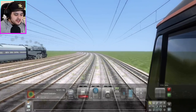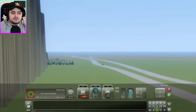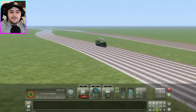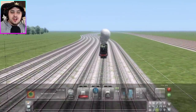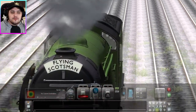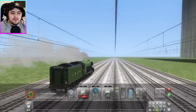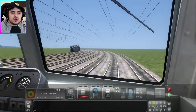I have no idea the speed of the Flying Scotsman. Let's see where Flying Scotsman is. Okay, Flying Scotsman is way behind. Hello, Flying Scotsman. Oh, and I'm out of camera range. No, Flying Scotsman. Oh, but Flying Scotsman is catching up. She is catching up. She's not falling too badly behind, but she is catching up. Or maybe it's because we've already entered the loop trip.